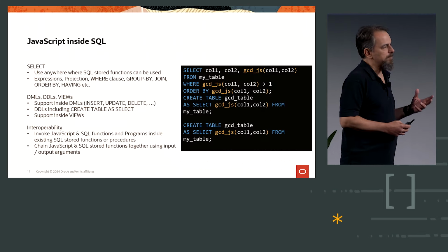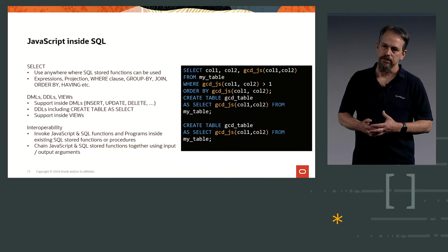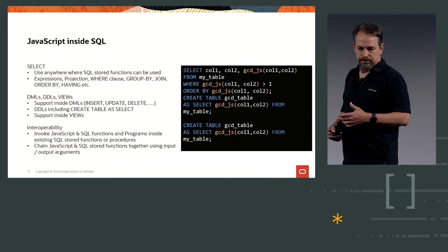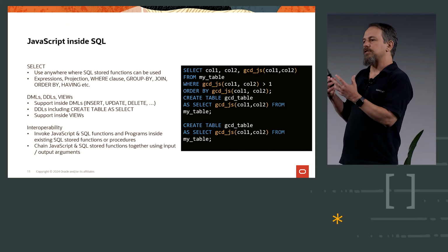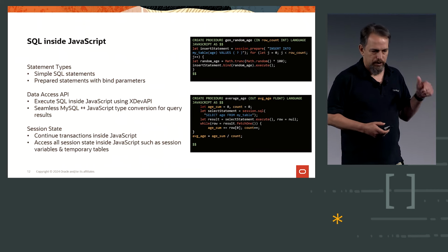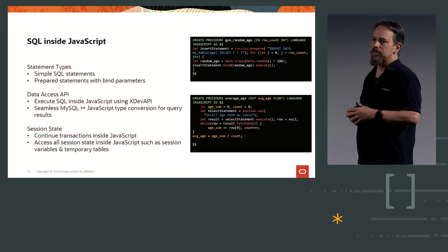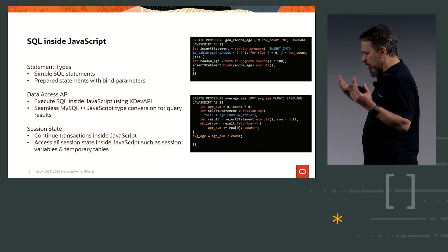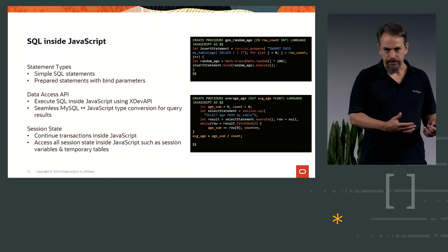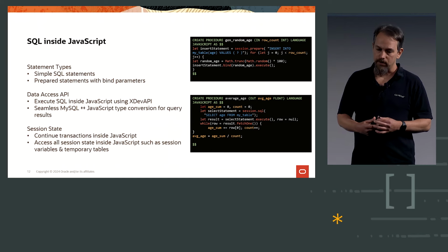The wonderful thing about them is that you can use them anywhere you would use a native MySQL function. So you can put them in the select clause, the where clause, you can use them in DDL, all those things. So you have the ability to create these JavaScript programs that now can fully integrate with your SQL. And when you're creating them, you can use SQL in those JavaScript programs. So now you have all the benefits, whether you want to use declarative language or procedural language. You can have all of the libraries that are inside of JavaScript, as well as all the power of MySQL.